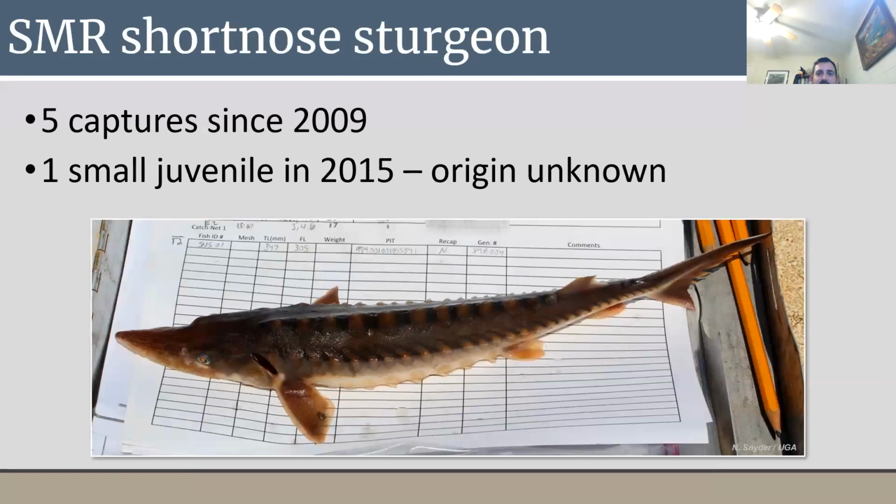So for short-nosed sturgeon, since 2009, we've captured just 5 short-nosed in the St. Mary's River. And one was a small juvenile. That's the fish in the picture here that we caught in 2015. Based on its size, it's possible that this fish was born in the St. Mary's, but with a sample size of just 1, we aren't sure. There's no genetic baseline to match it to, so we can't match it to other fish to see if it's a St. Mary's fish. And with just 1 sample, that's not enough to differentiate it from the other nearby rivers.